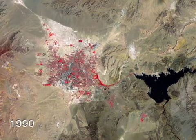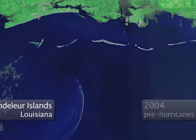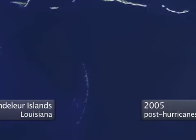The archive is open. Anybody can go in and browse the images and request on a USGS website. They can request an image and have the digital data downloaded to their computer over the internet.